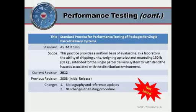Katie, we have the D4169 results. It looks like about 22% of the folks listening today are currently using D4169. So it's going to be interesting to see who's using D7386. Great, thank you.